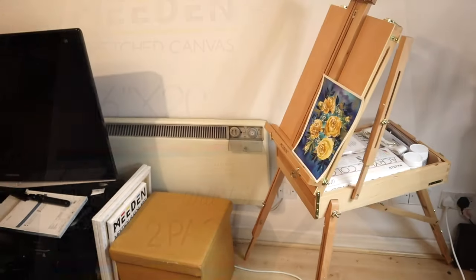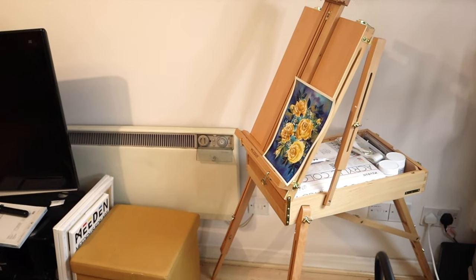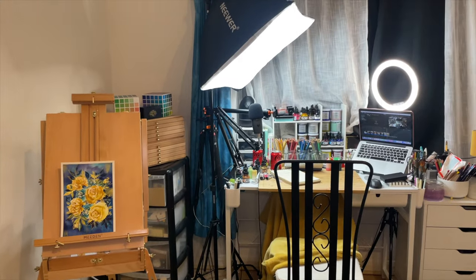So all in all, I can't think of a better way of starting off acrylics, and I am so, so excited to use this entire set.